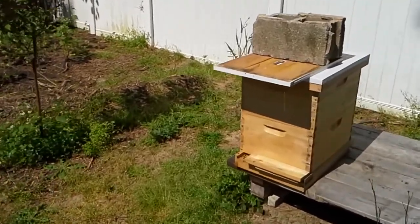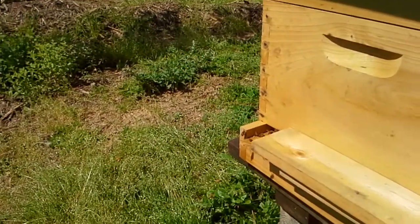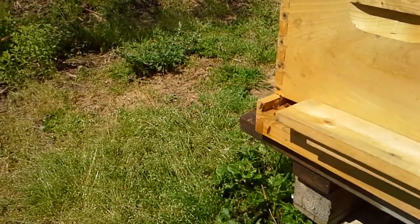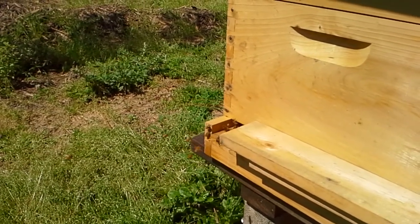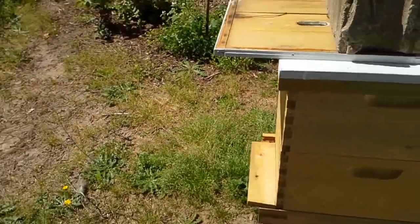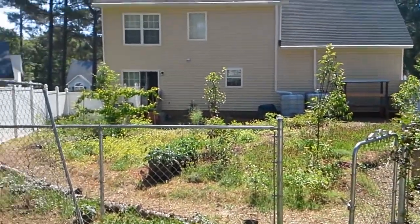Bees are doing good. I'm getting an inspection done today with one of the guys from the association. They are very, very busy, very strong, and pretty docile right now, so I'm happy for that. I've got 2 deeps on there, 10 frames apiece, and they seem to be liking their new home.